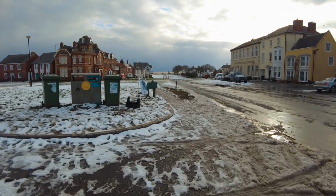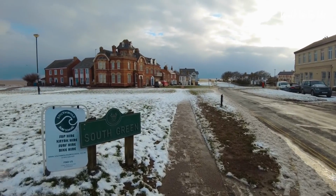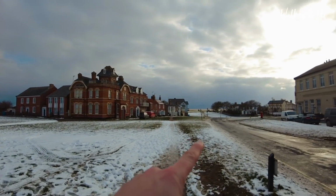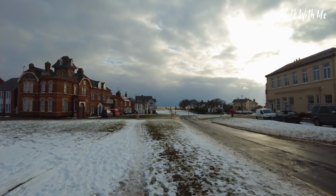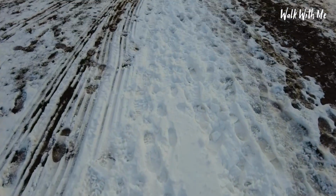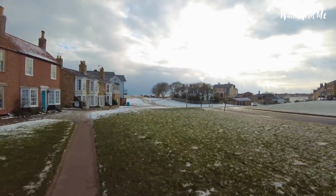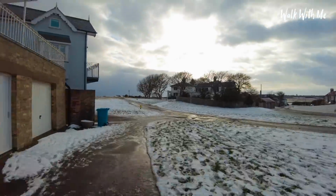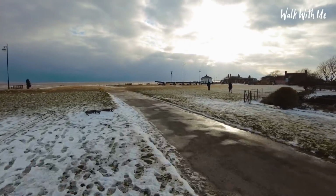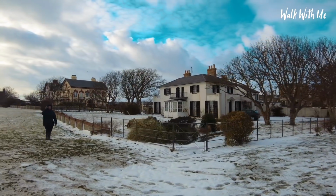So this area of Southwold is known as South Green, a popular place for people to come and have picnics in the summer. A lot of people congregate around here and also further up here as well. We'll just have a walk up to the cannons. There's still quite a lot of snow actually on the ground here. House over there. Seen that in the summer, it looks beautiful.